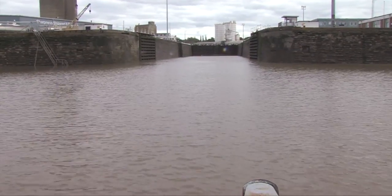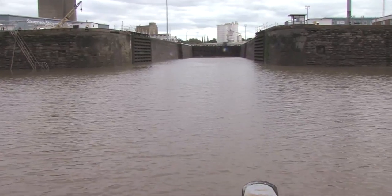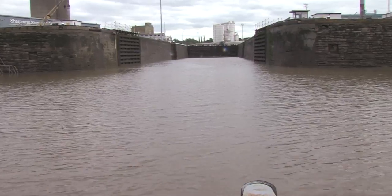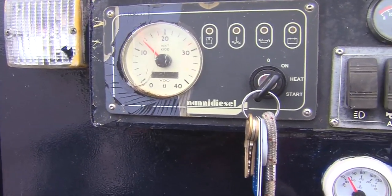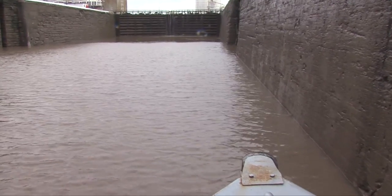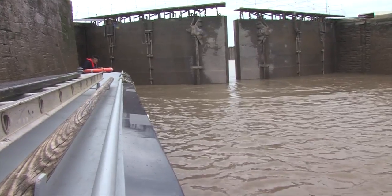In the distance you could see the inner lock gates were still open, so I passed through the outer sea lock gates and into the inner lock. The gates were soon closed and the lock filled quickly.